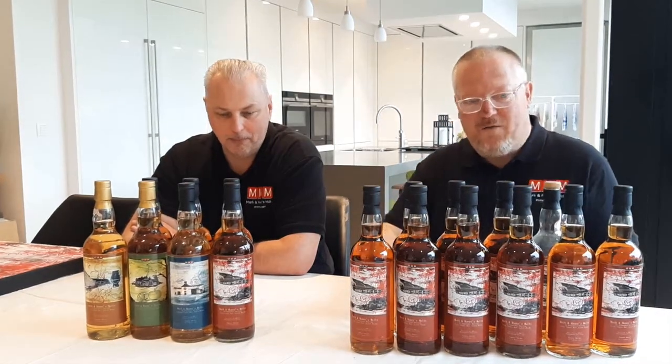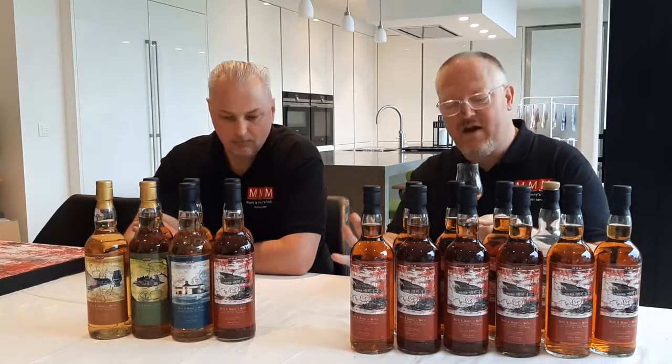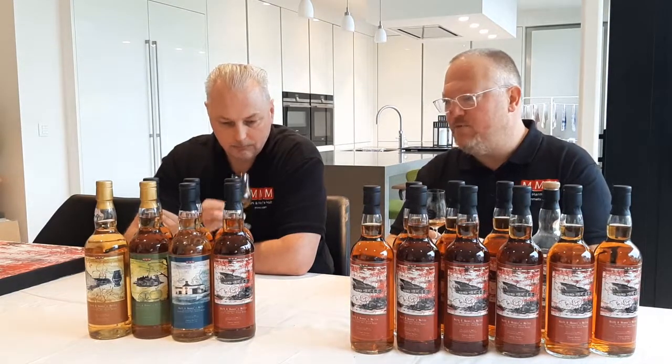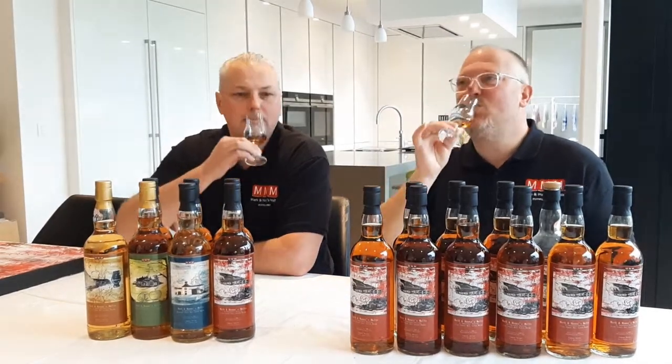It's perfect. Wow. And the alcohol, 52.7%, but I do not feel the urge to add any water at all. No, you don't need that. It's not a burning alcohol at all. It's perfectly integrated, making it a beautiful and very quaffable whiskey.